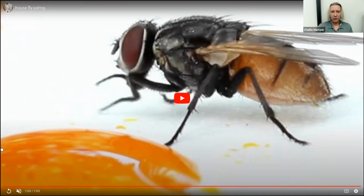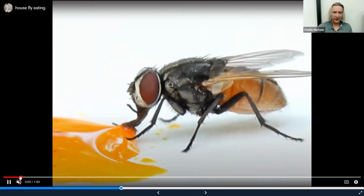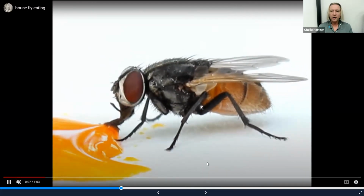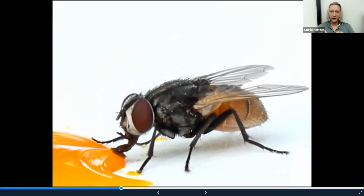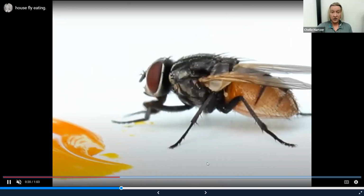So love that one. Again, you get a nice close look at what that housefly's mouth parts look like. Let me go back right there. I mean, just look at that. You see them sucking up that little bit. They don't eat a lot in one place. They like to taste a little bit here, taste a little bit there. So they're going to be landing on a lot of different surfaces, and all it takes is one.